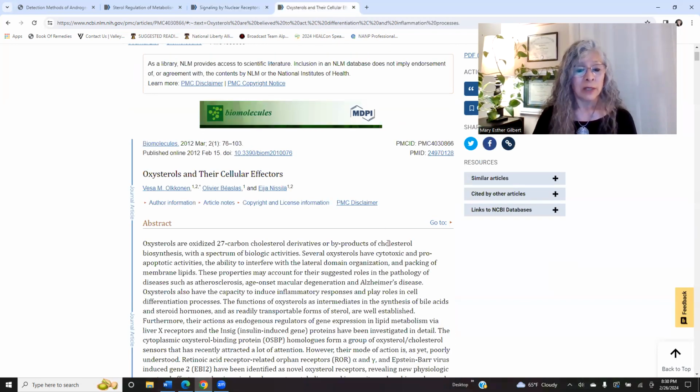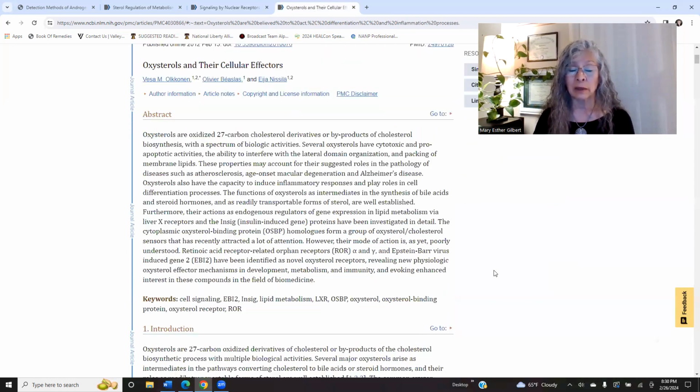Okay, here's another one on oxysterols and their cellular effectors. So again, don't be afraid of cholesterol. Keep it in its place. Too much cholesterol can cause a lot of high fat, high triglyceride issues and affect how your body metabolizes fats. You'll end up obese, just like any other fat that you take in. But just know that these fats are essential to our health. They're high in calories, and too many of them will cause your body to just store them as future energy reserves in the form of body fat.